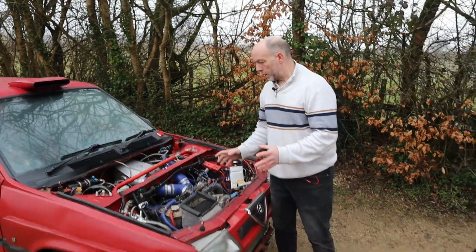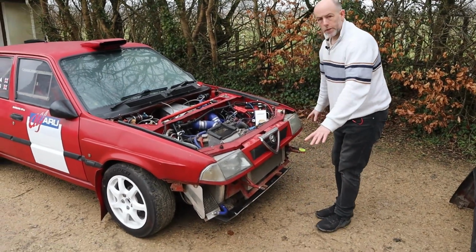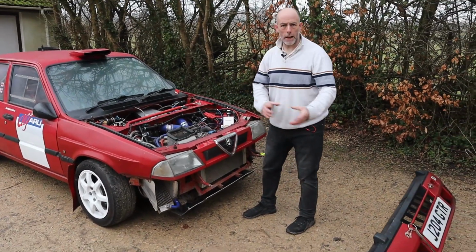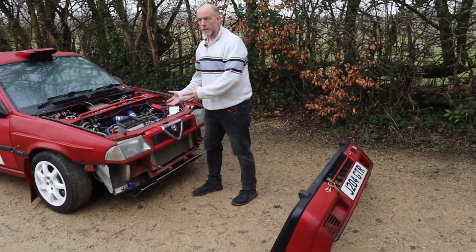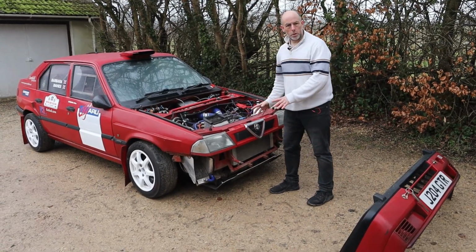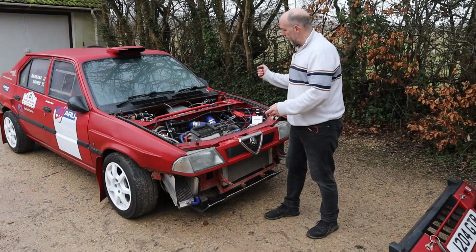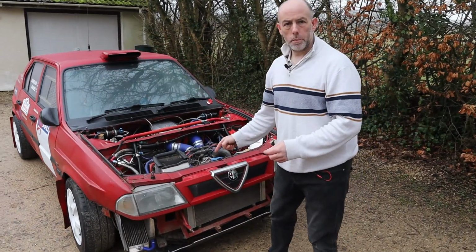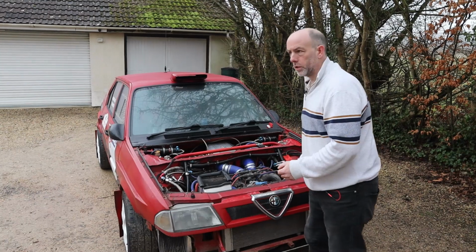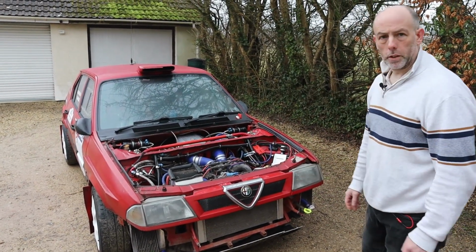So when he had the Alfa engine, the front end is all quick release, everything just pops off. He could do an engine out, engine in change in 3 hours. This is a bit more technical, a bit more involved, but he's still got a lot of quick release things going on. He can still do an engine change in the same day. So he's really gone to town to make sure it's quick access. And just the quality of the work's incredible, isn't it?